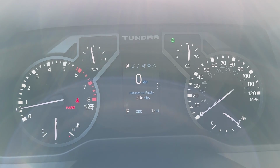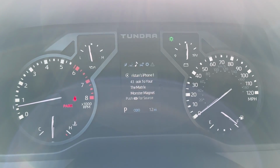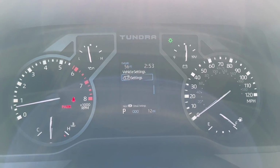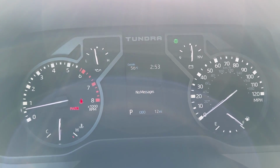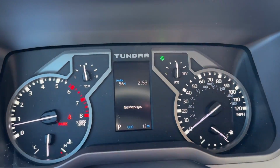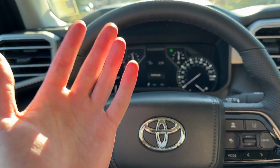You can see everything from your eco modes, you can see your cruise control and driver assist modes, your music, you can see your trip computer, and your various safety settings. You can configure almost anything on this display, and you can even see your warning messages as well. So it's a very detailed display. I also really like how you have your oil temp gauge and your battery gauge. In a full-size truck, a lot of people like to be able to see stuff like that, so it's good that Toyota has honored it here.